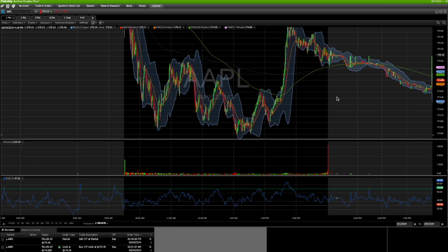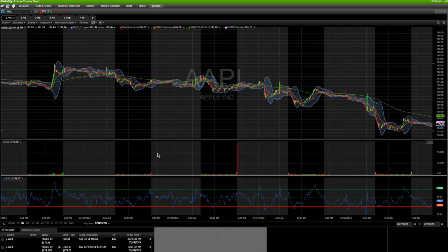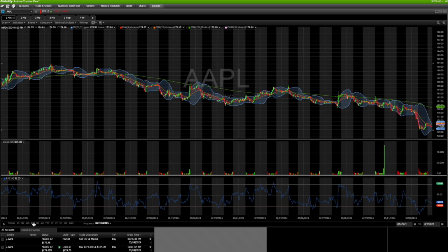Looking at Apple on the day, just a wild day overall. It's just selling off. But looking at the 5-day, I do think that we have a potential swing trade opportunity on this. I'm just trying to be patient, trying to trade these dips.